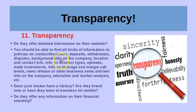You want to find out background information on the company. Their location is important. Where are they located? Their contact information, the account types that they offer, the spreads. They should be transparent about what their spreads are like on their different accounts, right? Whether it's a standard account or a pro account. You want to know what instruments or products they trade. I just went over that. You know, stocks, currency pairs, commodities, energy, and so on.